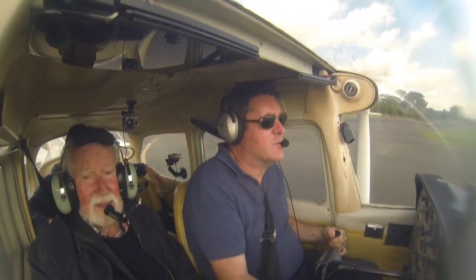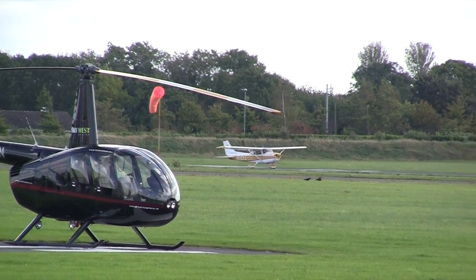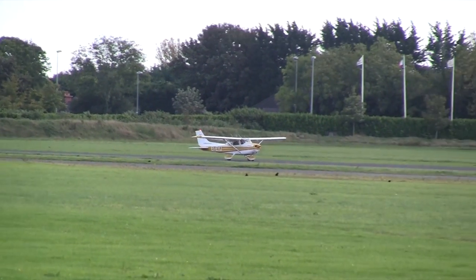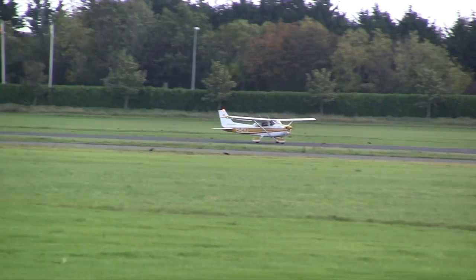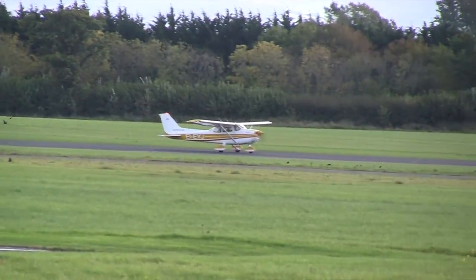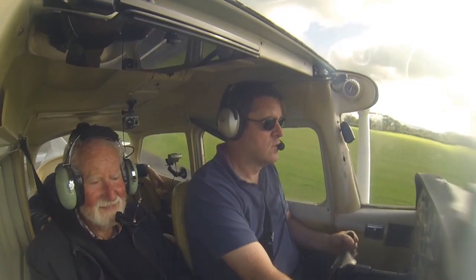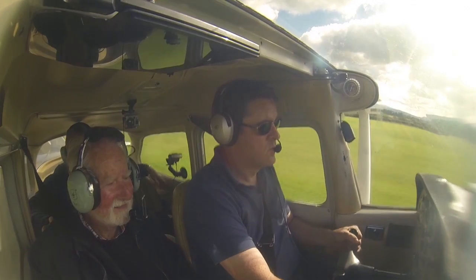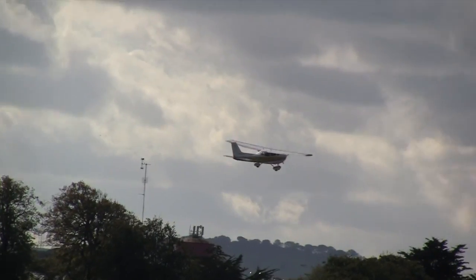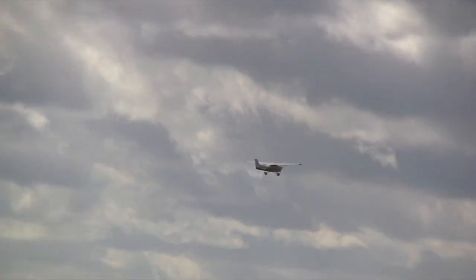Okay, so we're looking up, make sure nobody's coming in. Okay, Kev, you happy? Yep. Okay, here we go. That bumpy will disappear once we get a bit of height, okay? Yeah, just little bumps, like we're just on a boat, guys, yeah?